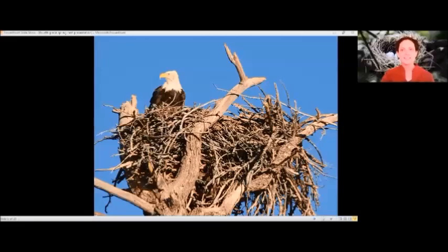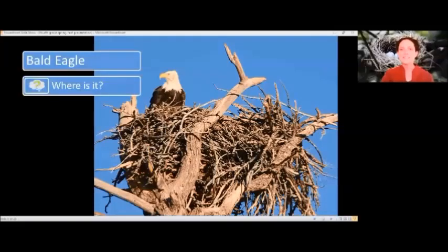So do you recognize this bird? It's a bald eagle. And where is its nest? It's in the top of a big old tree with a broken top. And that's important to note because that's a big part of an eagle's habitat, is having big old trees that are strong enough to hold their nest. When we manage our forests, we have to be sure to leave those trees for an eagle's habitat.